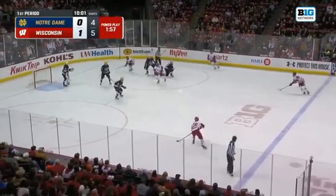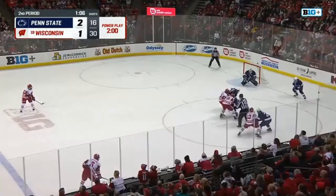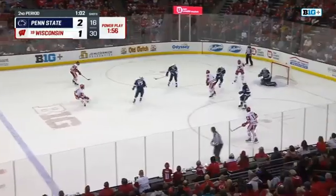And same thing with the shot here. Can't get it through traffic. Same thing here. He's not going to get it through traffic. So like I said, he's got to find better lanes, I guess you could say, in terms of his shooting.